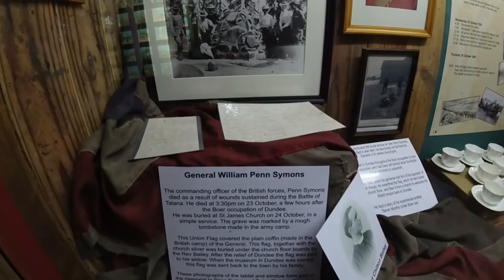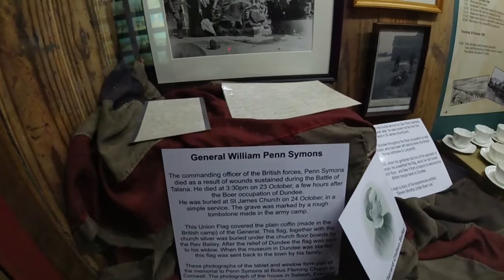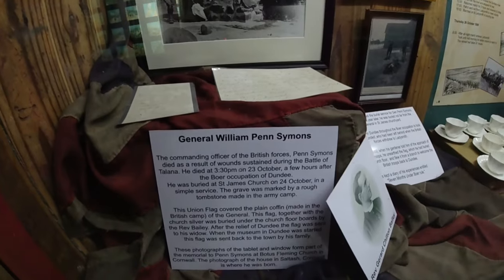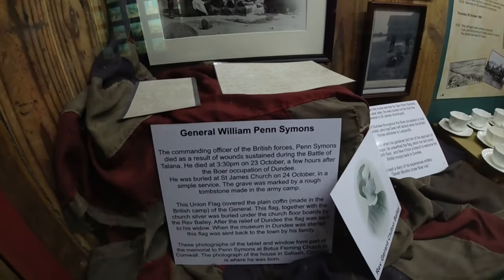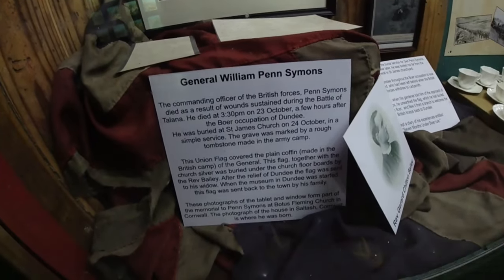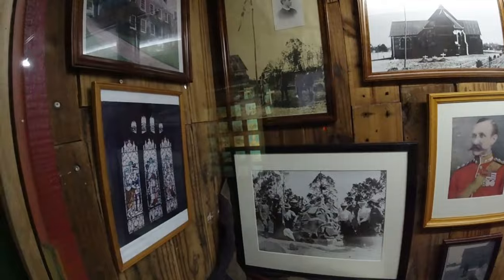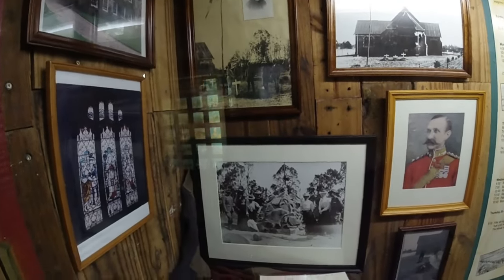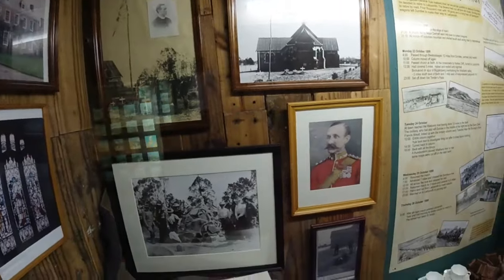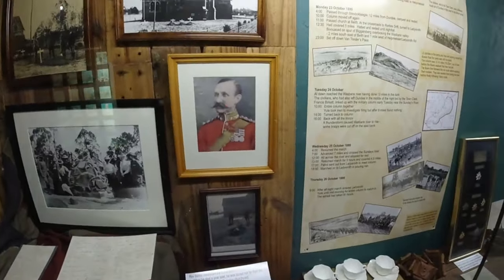Penn-Symons died as a result of wounds sustained during the Battle of Talana. He died at 3:30 p.m., a few hours after the Boer occupation of Dundee, buried at St. James Church in a simple service. So maybe he's buried at the church. There's the church there. I think we can go part way up the hill where the Battle of Talana took place.